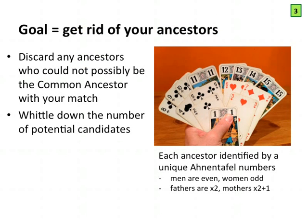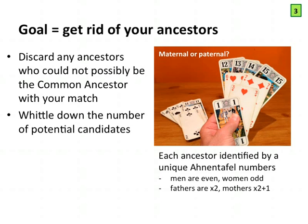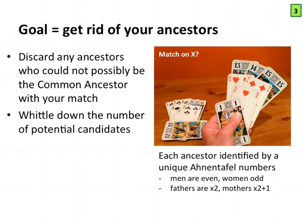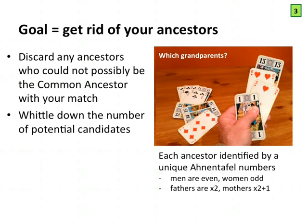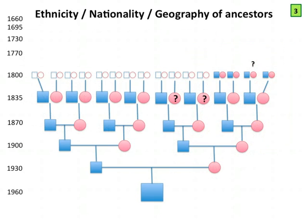So the goal is to get rid of your ancestors. You have a match with somebody, you want to get rid of the ancestors that couldn't possibly be the candidate for the common ancestor. And we whittle it down in a number of different ways, and as we whittle it down, we get to perhaps 2, 3, or 4 ancestral lines along which the common ancestor has to sit. So let's look at this.